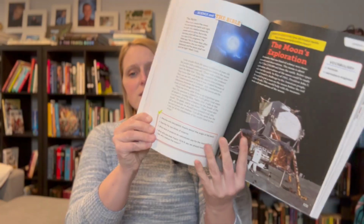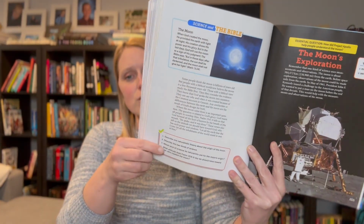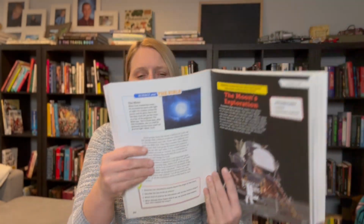And then at the end of each lesson, let me see if I can find the end of a lesson page here to show you an example. Here we go. Okay, so there are just a few little review questions at the end of different sections. They just give a couple of things for students to do based off the stuff that they're reading. So it's a decent science program, I think. I think this one would work out quite nicely.